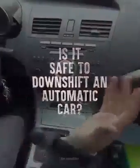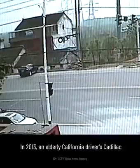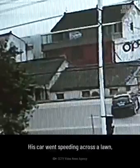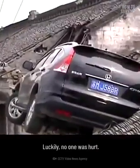How often do brakes fail? Is it safe to downshift an automatic car? Why do some hills improve your chance of surviving? In 2013, an elderly California driver's Cadillac experienced brake failure. His car went speeding across a lawn, became airborne, and landed on a roof. Luckily, no one was hurt.